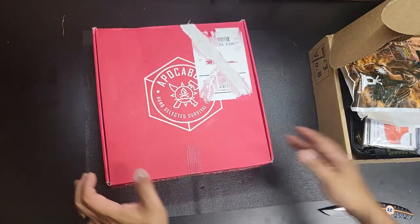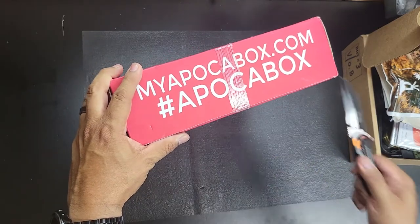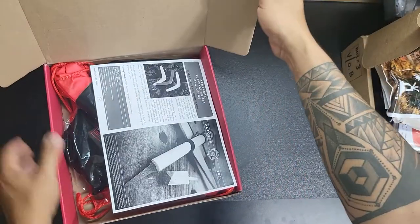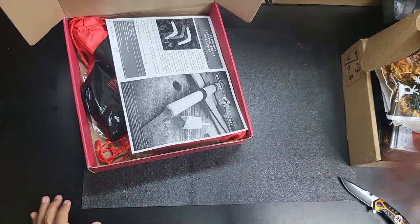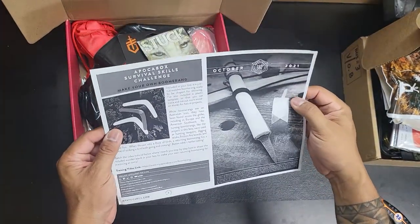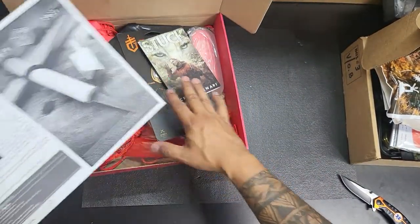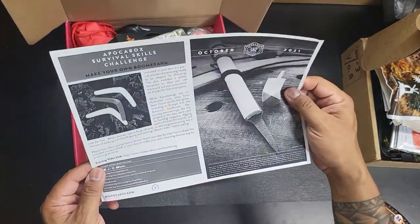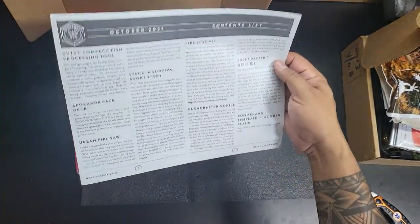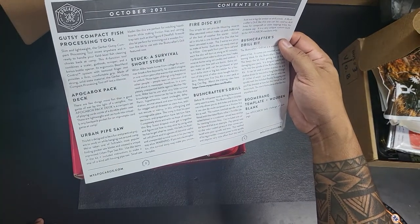Now we have the Apoctobox, Apoctobox.com. All right, so, Apoctobox survival skills and challenges. I like the Apoctobox. It's one of my favorites because not only does it have equipment in there, it teaches you how to survive. I mean, different things you can do to keep yourself safe if you're stuck out by yourself and you have to make do with what's around you, living off the land type stuff.